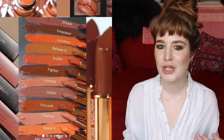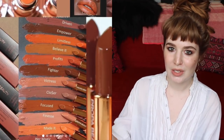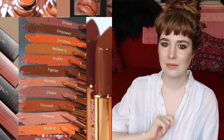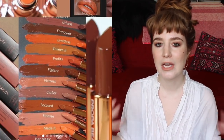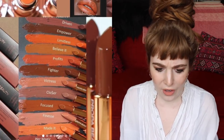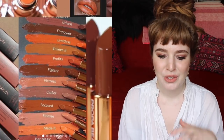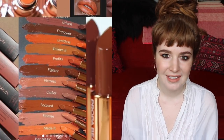I also love the ones that seem to balance an orange with a pink with a brown. Profits, Limitless, the more orange nudes. That's very rare. A lot of times you'll see an orange nude in a range. Not a lot of times. Sometimes, on rare occasions, you'll see an orange-leaning nude in a range. But they've got 3, 4. Make It, Focused, Profits, Limitless, and then that sort of mustardy undertone and Believe It.